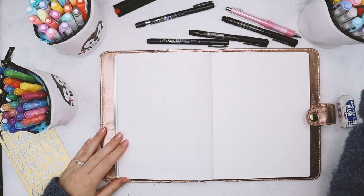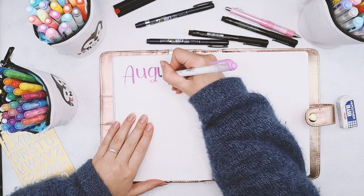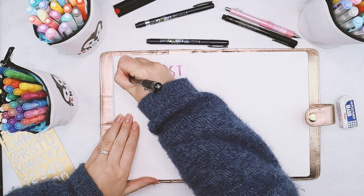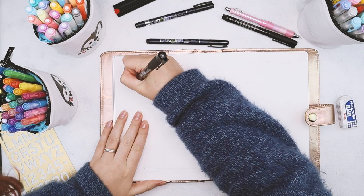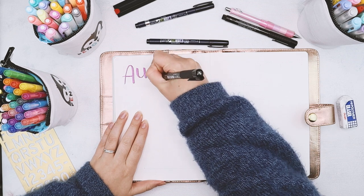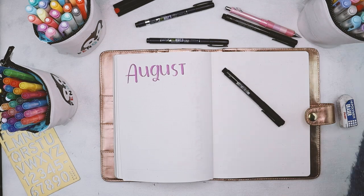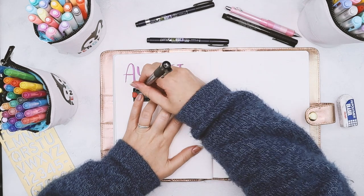This is an August setup, so the next spread is my August monthly. Unlike in my usual bullet journal, where in my monthly spread I would write some deadlines and events and birthdays, this monthly log is just my content plan. This is one of the reasons why I am creating a very, very big traditional calendar spread, because it allows me to write a lot on each daily box.